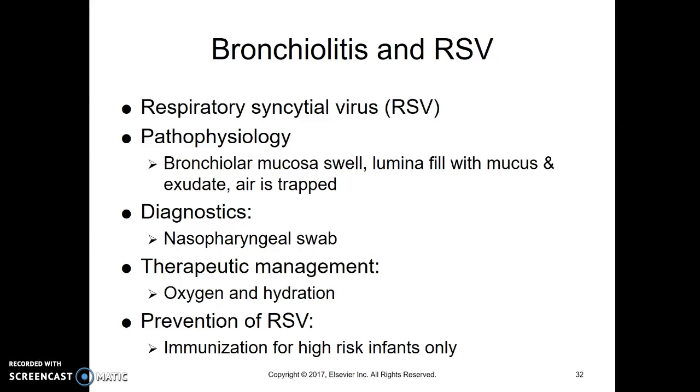So air gets trapped. Air trapping also occurs in asthma. You breathe in a lot, you breathe out just a little. And your lungs can do that. They keep getting a little more full and a little more full and a little more full until there's no more room to breathe in. And then you go into a respiratory arrest very quickly. So we want to catch it earlier than that, obviously.